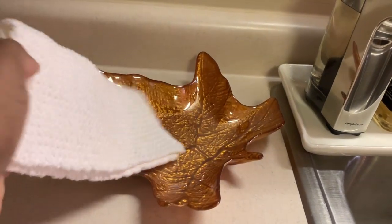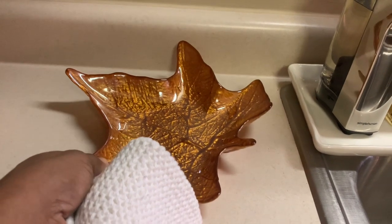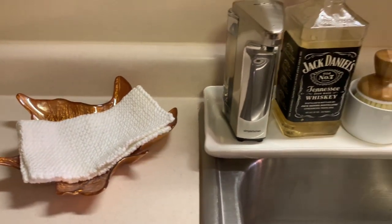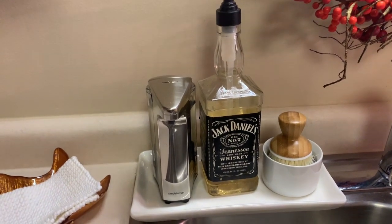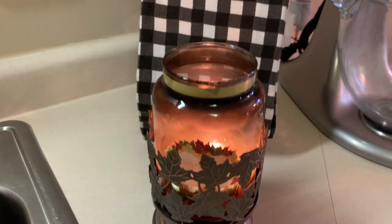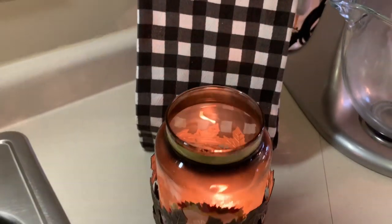And over at my sink, I have bought some of these leaves at Home Goods. And I like to keep certain things in there. It's perfect for my dishcloth. Very good for that. And over on my sink in my Jack Daniel's soap dispenser, that is acorn spice from Mrs. Meyer's. And in my hand dispenser, apple cider hand soap. Mmm, love it. And what would fall be without my maple sugar Yankee candle to brighten up the day?